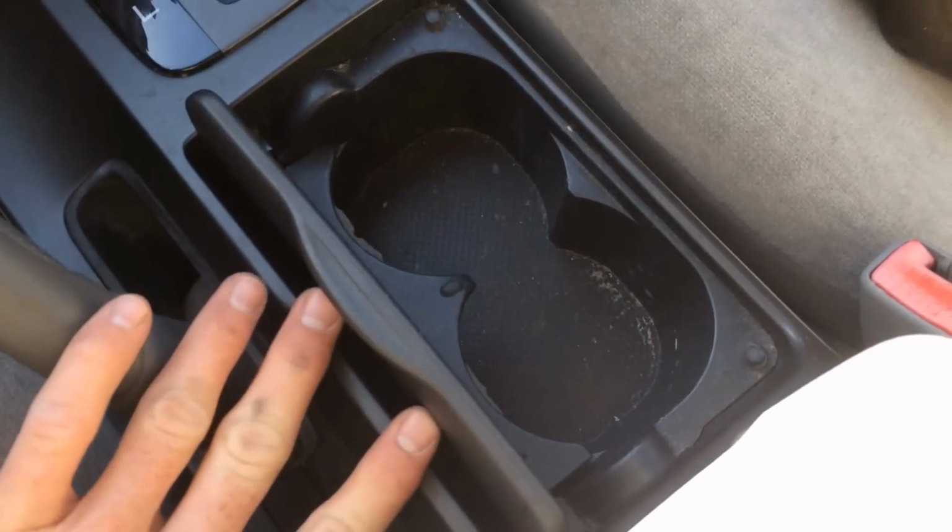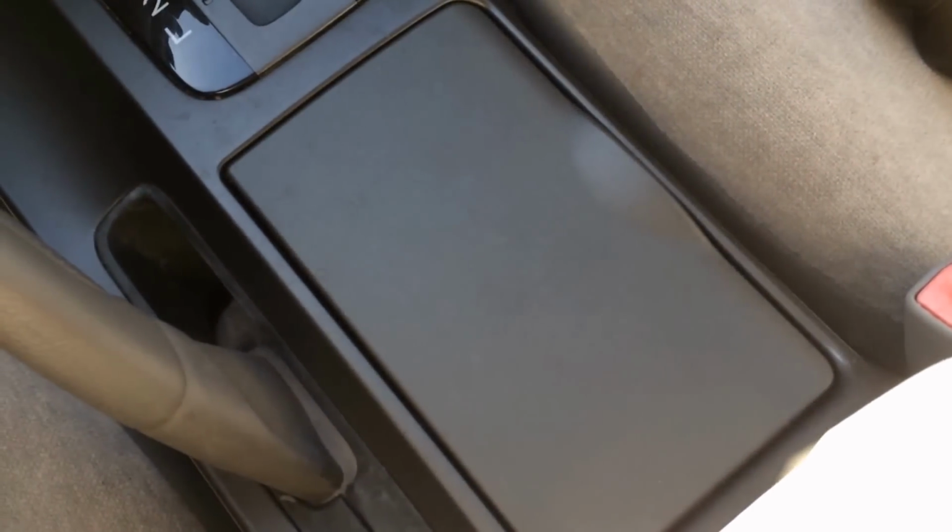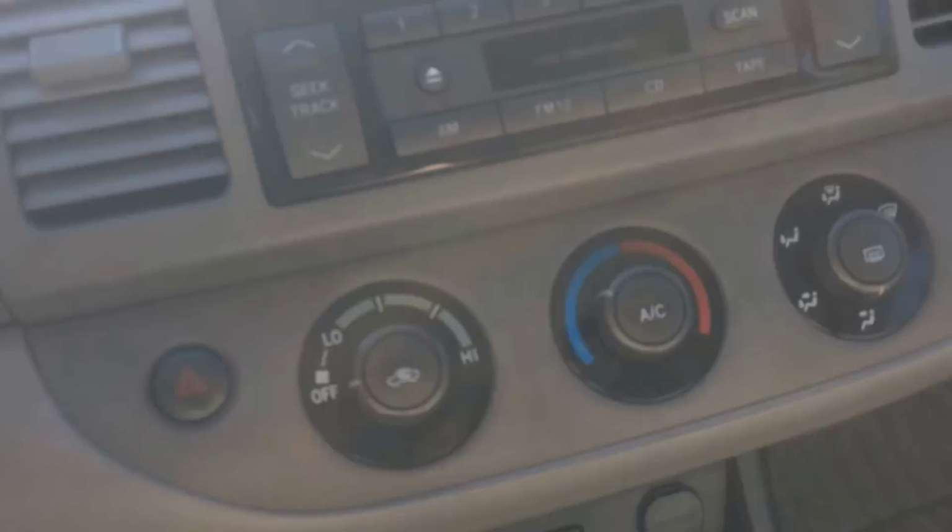Take these waters out. And then you have your cup holders here, and you can close that down like so, which is kind of cool. Alright. You got a little place here for all your stuff. You got your air conditioning.